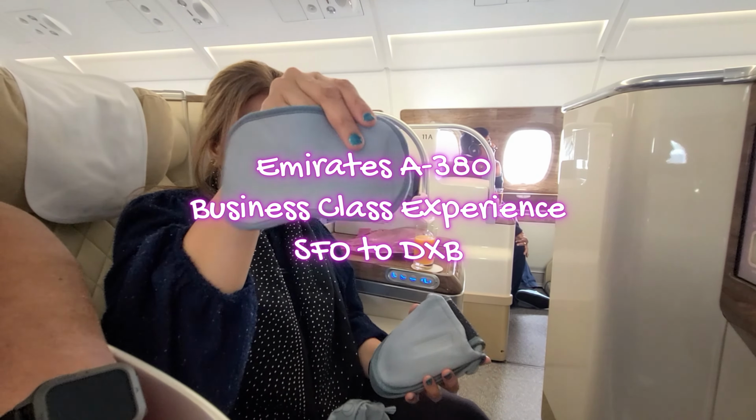Okay, this time it looks different, like it has "dream above the clouds." It has slippers and eye mask, but I am unable to open it. Okay, so here is an eye mask, slippers, foldable slippers. Okay, let's try these slippers. Wow.